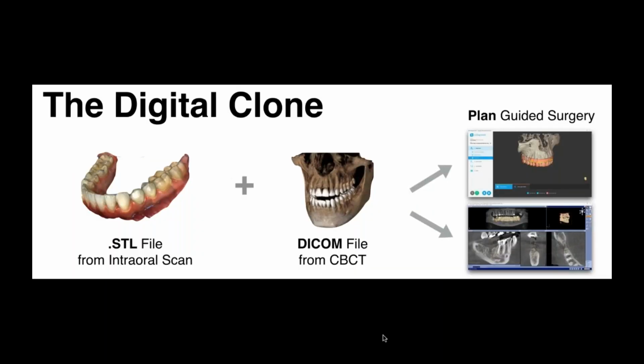Before we get started talking about the restorative materials, I think that today in 2021, we need to make sure to use all the available tools that we have for providing the best dental implant workflows for our patients. I just published a chapter in the Dental Clinics of North America titled The Digital Clone. It is basically how I capture the information for better and easier treatment planning.